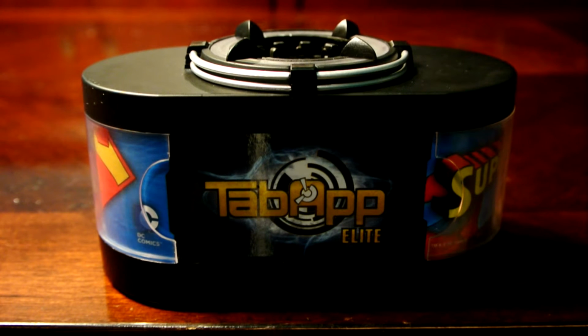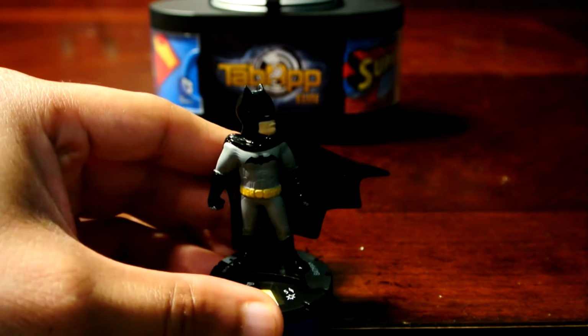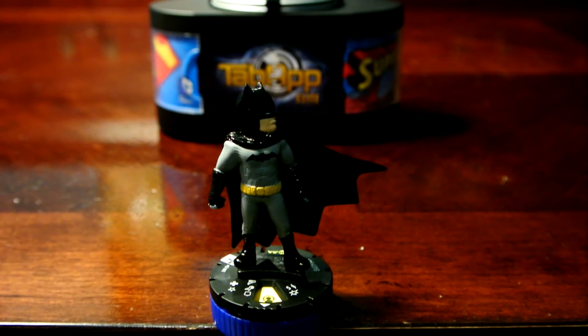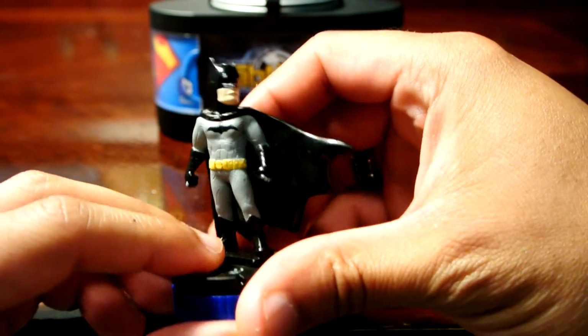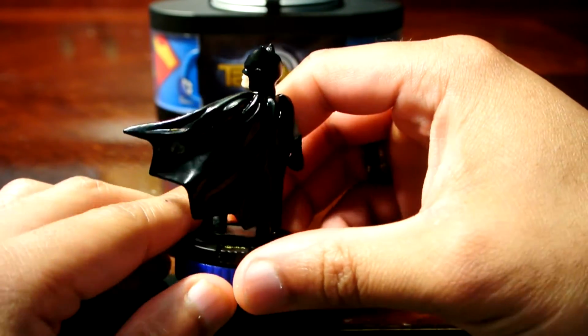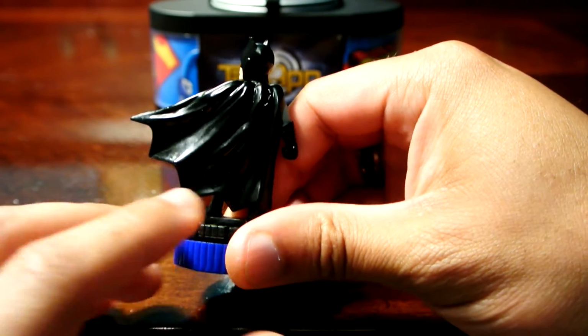Now, what characters are we talking about in general? Well, I just happen to have some to show you right now. So let's just move this over into the background and bring in our first character here. We have Batman. Batman is one of the first HeroClix TabApp Elite characters that you can get as part of a booster pack. And if we can just take a look at Batman for a second here, you see around the back, I think it's a pretty cool effect that he has on his cape. Looks like it's kind of flowing in the wind there.